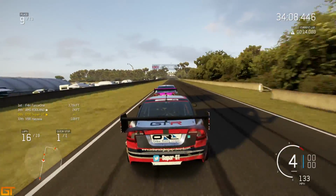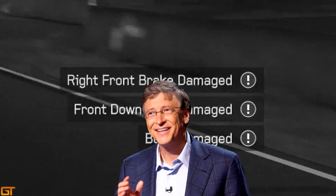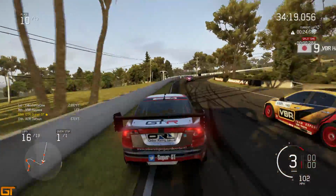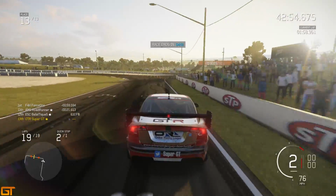Coming out the back straight, Red Line comes out the pits, and I'm just going to tap him, the slightest tap. And it's just going to cause a load of damage, which is really silly, because you can see that was just the most nothing tap of all time, and it's completely killed my car.